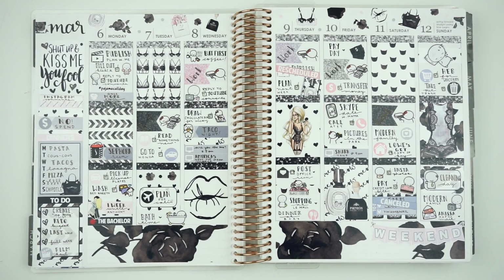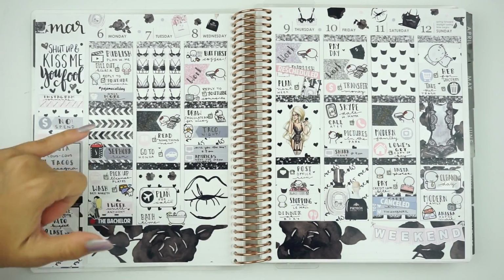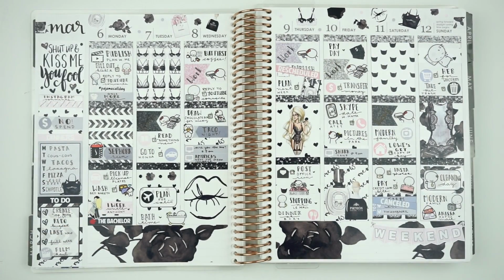So this kit was super cool. It was one of the first black and white kits that I used. I did pull in some of the pink and the purple. This is more like taupe, but I did want to pull in some of the purple just to give it a little more color because I didn't have a lot of black and gray stickers. And this was super fun.